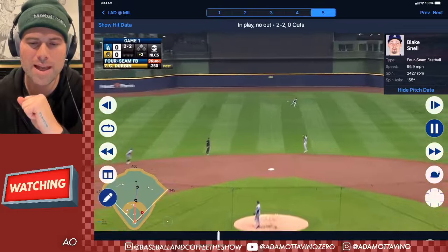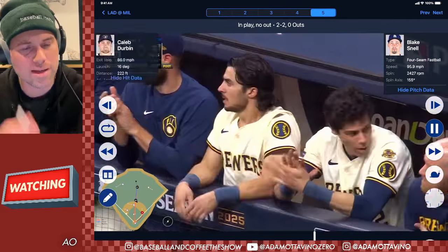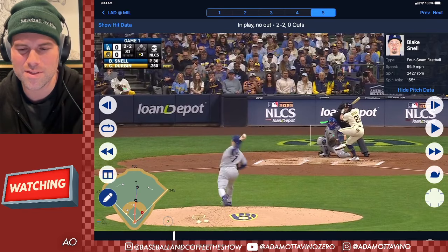Tries to double up on that, misses a little more middle, gets kind of punched to center. So that's the only hit of the game off Snell, not great contact. If he did it exactly the way he wanted, he'd probably want the pitch a little higher, up here, but the target's just in. So they're shooting for over here. Obviously, he misses in a slightly more hittable area. It happens. Good swing, base hit.